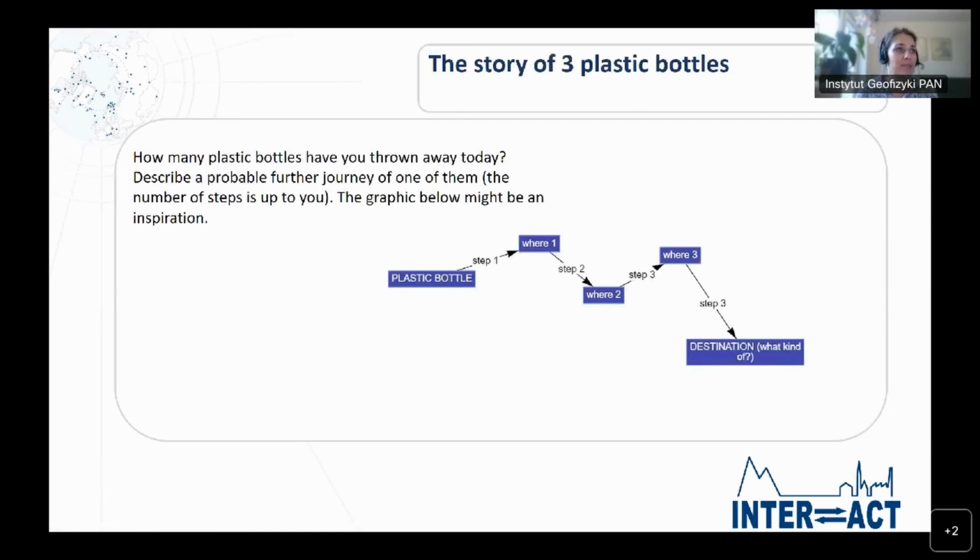So the first one is I start with the story of three bottles, which is connected with the very nice video I found in the internet from TEDx. Because I think that the plastic bottle is a symbol of the plastic problem around the world. It is something we use every day, and we can somehow imagine what would be if we put it in many strange or appropriate places.